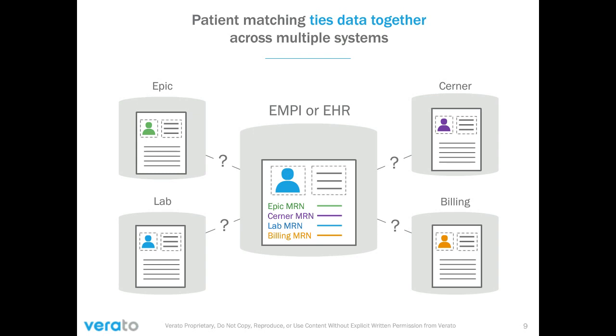And from outside the organization, CMS might have their own version of name, address, date of birth for a given person. And the goal of the technology, the EMPI, the Enterprise Master Patient Index, or the EHR system, the electronic health record system, is to consolidate and reconcile those different identifiers so that there's one place to go to see where a given person's data resides.